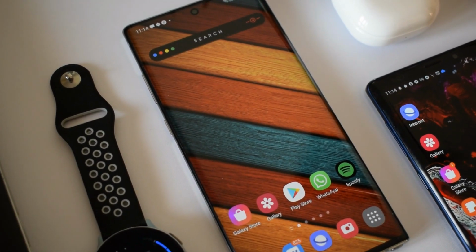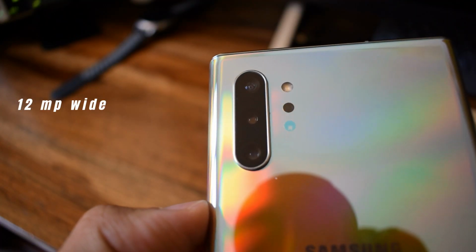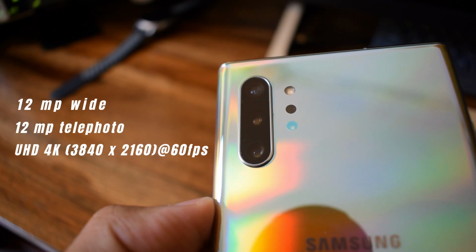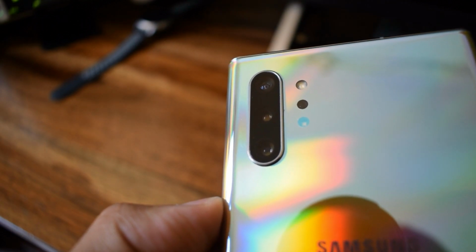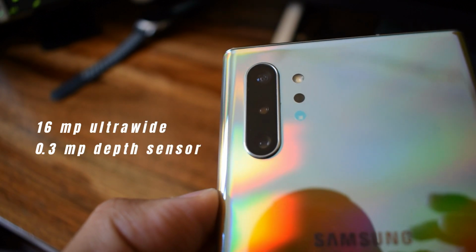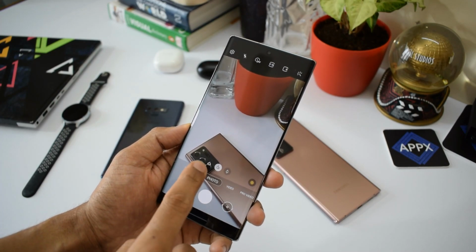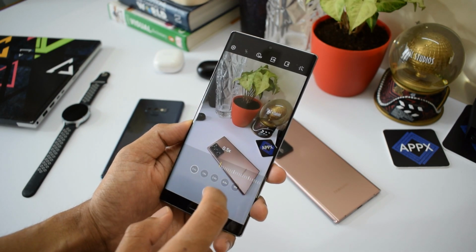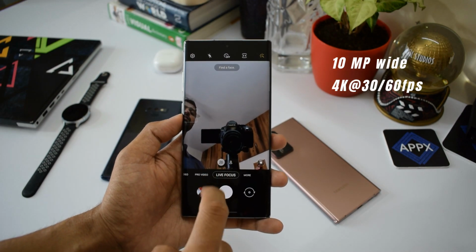Now coming to the cameras, the rear setup is great. We've got a 12 megapixel wide angle camera which performs really well. We have got 12 megapixel telephoto with 2x zoom, which is more or less the same setup which we have on Note 9. In addition to this, we do have 16 megapixel ultra wide camera, which I badly needed when I was using Note 9, and I'm glad to have it on Note 10 Plus. There is a 0.3 megapixel depth sensor on offer, which will provide better bokeh effects for your images. The selfie shooter is a 10 megapixel camera which offers decent selfies, I would say.